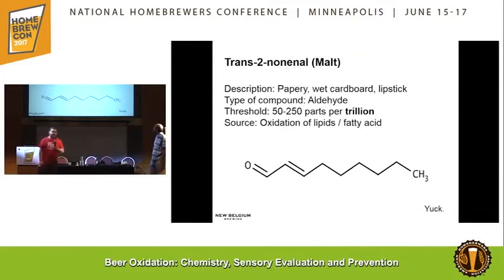Here's everyone's favorite, trans-2-nonenal, papery. It is also an aldehyde, and it is most common in lighter beers. It's in lots of aged beers, but it sticks out a lot in the lighter beers. Another thing I want to point out is that in our sensory program at New Belgium, we're really big on giving an array of words to describe things. For example, in this one, lipstick. A lot of people get it as lipstick. Just because someone says they get cardboard, you may or may not get cardboard. You might get something different. That lipstick thing definitely comes through. I'm definitely a lipstick connoisseur, if you can't tell.